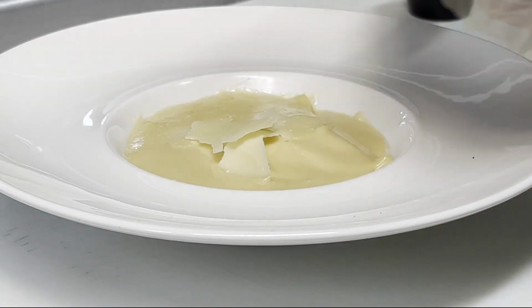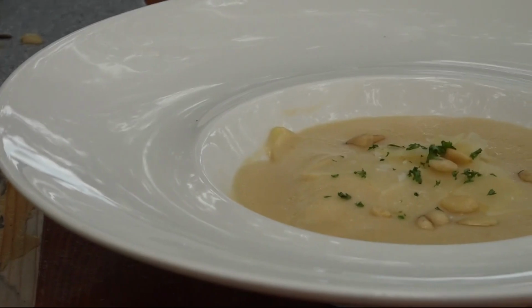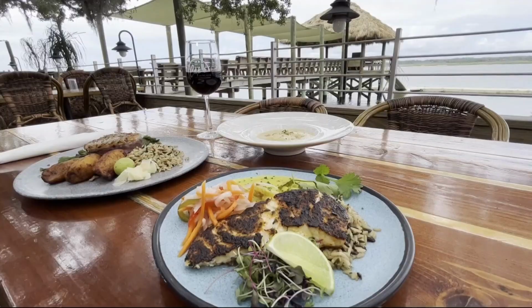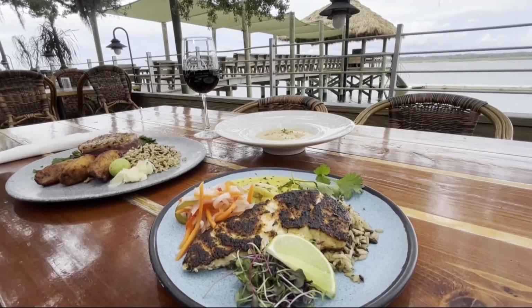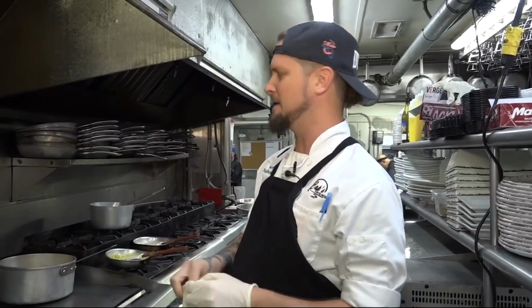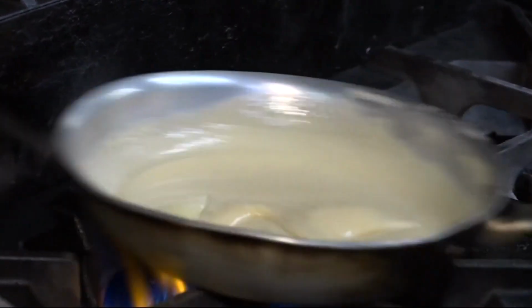Fresh shavings of Parmesan, a few more on there, make it extra happy. Hey foodies, does Parmesan equal happiness? You could say so at Caps on the Water in St. Augustine. Our pear ravioli appetizer, it's like one of our wildly famous appetizers. Parmesan broth heating up for that. Get those nice and happy in the sauce.